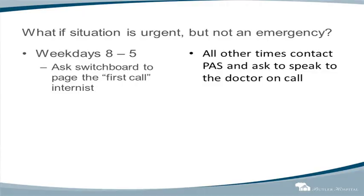So you may be wondering what to do for a patient who you think needs to see a physician as soon as possible, but doesn't quite meet our definition of a medical emergency. What should you do? Weekdays between 8 a.m. and 5 p.m., you can ask your unit secretary or the hospital operator to page the first call internist, and either Dr. Vitelli or myself will respond. At all other times, contact PAS and ask to speak to the doctor on call.